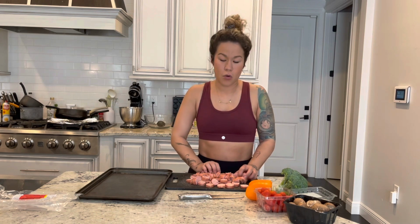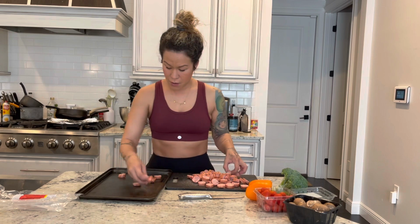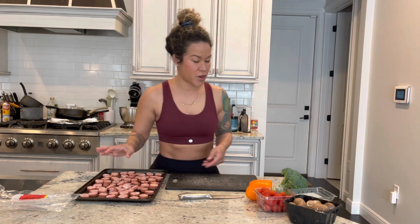So, all right, so I cut all of my sausage, and I'm gonna go ahead, and in no particular order at all, I'm just going to lay the sausage down and just kind of spread them out a little bit. All right, and there you have it. I have all my sausage already cut, and now we're going to go to the broccoli.